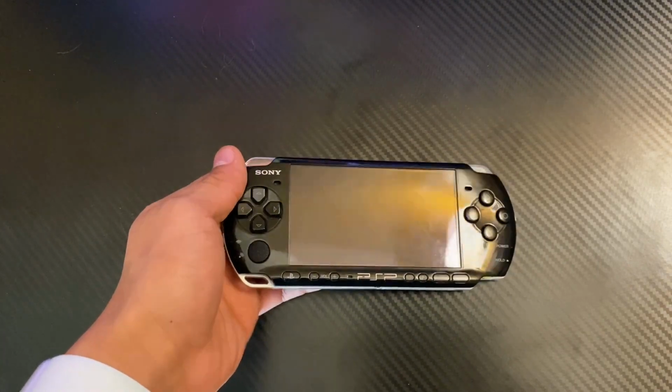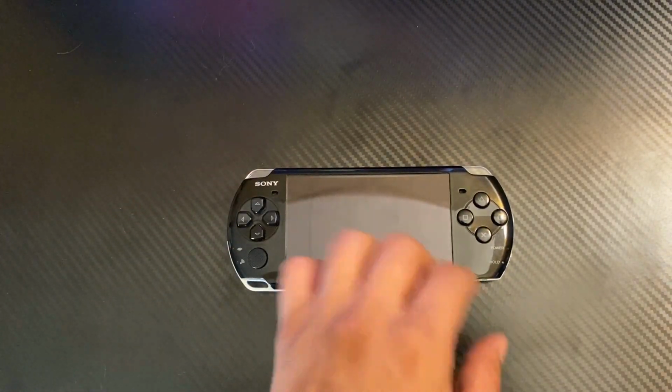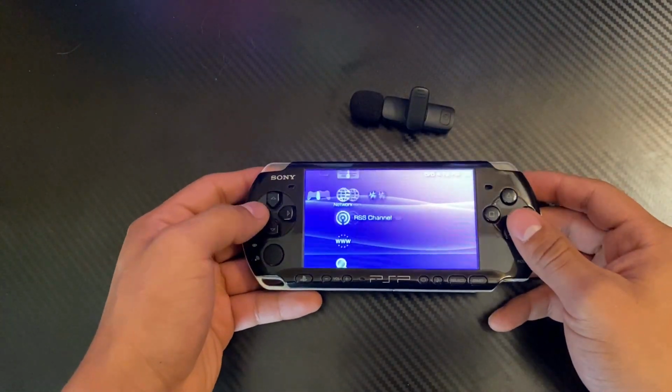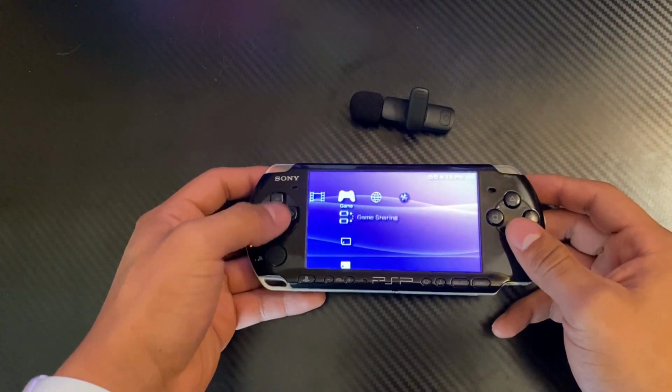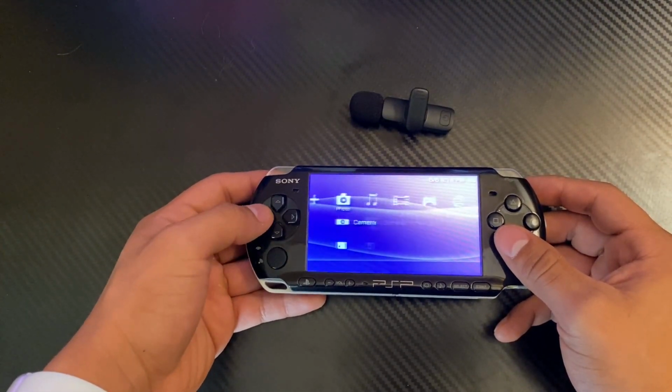All right, next, let me run you through just a little showcase of what to expect if you buy one, if you're thinking about getting one. So my PSP is already modded. I already put some custom firmware on it, so it's not going to have that classic intro, but some of those classic sounds. So it does take a minute.